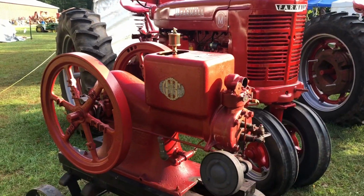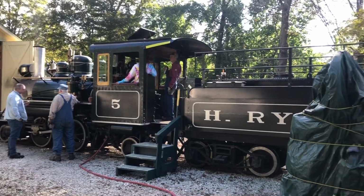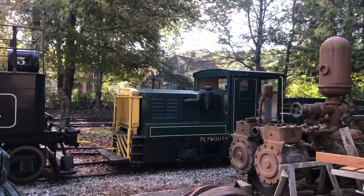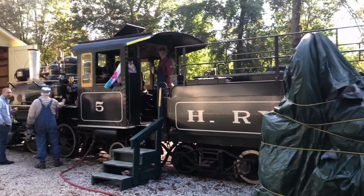Pretty neat. Steaming up the train this morning. Drag it out with this little Plymouth diesel. Steam it up out here in the yard. It's pretty neat.